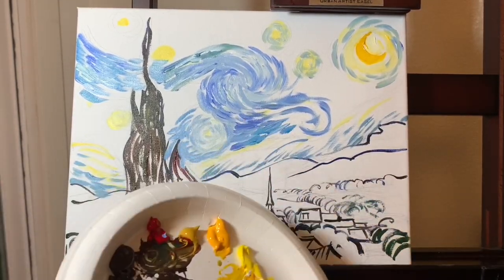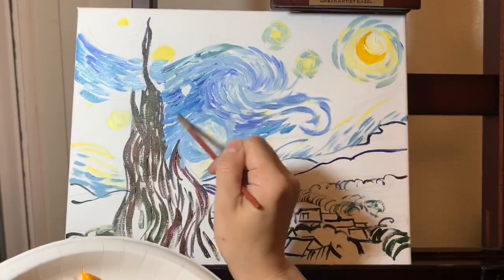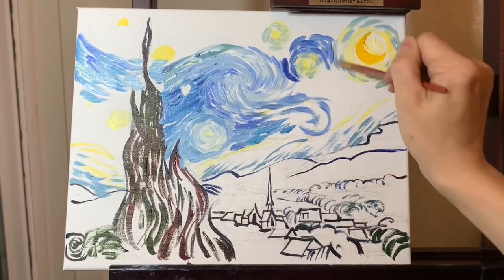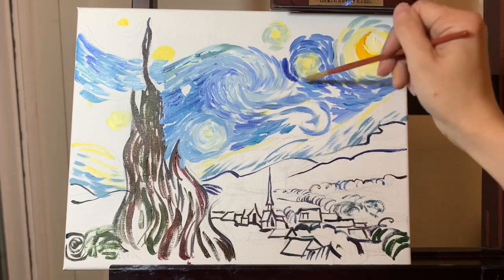Please pay attention, I'm not blending at all. All the brush strokes are separate and I just put them close to each other. Van Gogh's brush strokes are famous for being very long and curvy.